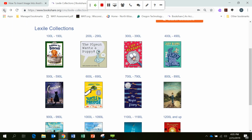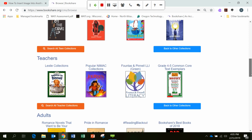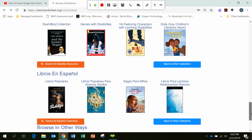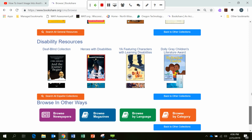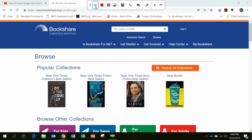And then as you're here, there are the adult books, the award-winning books, general resources, disability resources, books in Spanish. And then you can browse in newspapers, magazines, you can browse by language. So just some really nice ways to be able to find books. I know as a non-teacher librarian, it's really hard for me sometimes to come up with ideas for books that are age appropriate and grade appropriate. So this is a great resource.